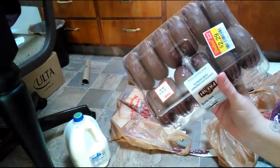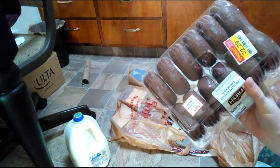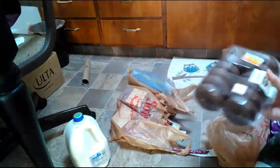They had some donuts on sale for $2.29. These are Sean's favorite, so I did pick them up. We haven't had them in a long, long time because I haven't seen them on sale, so there we go.